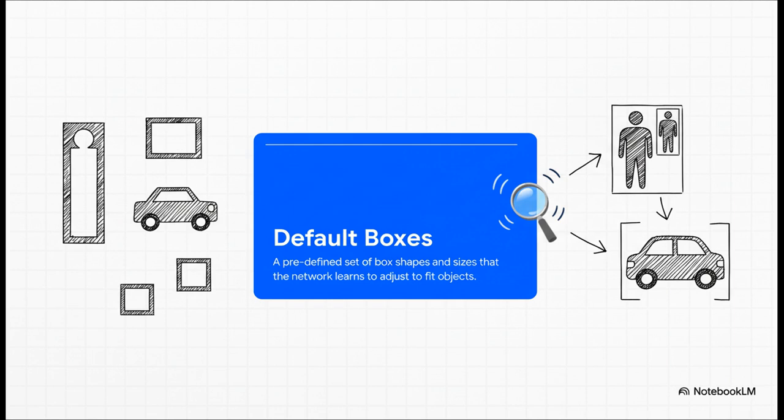Imagine you're trying to find things in a picture. Instead of starting from scratch, what if you had a set of stencils in different shapes and sizes? A tall, skinny one for a person, a wide, short one for a car. SSD does basically that. It has a whole set of these predefined default boxes, and its job isn't to draw a box from nothing, but to just nudge and stretch these smart stencils so they fit perfectly over the objects it finds. It's way, way more efficient.